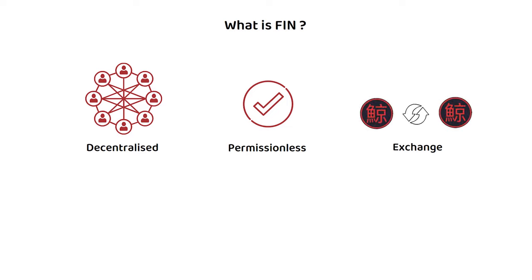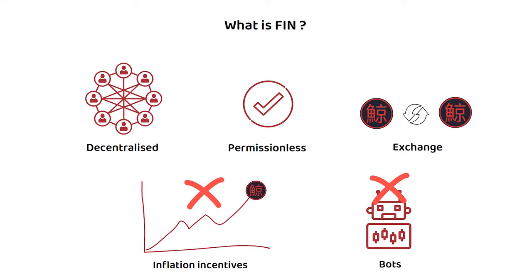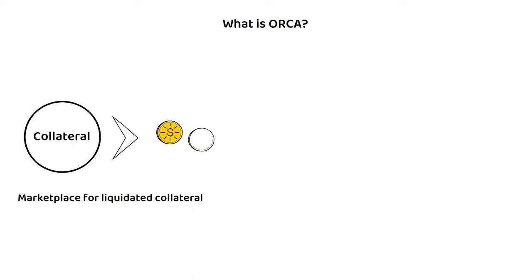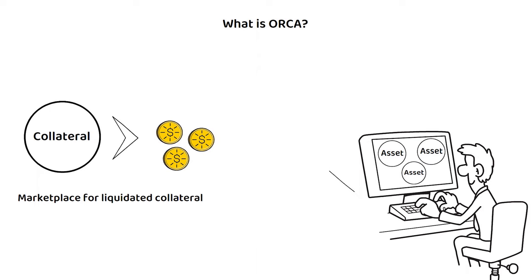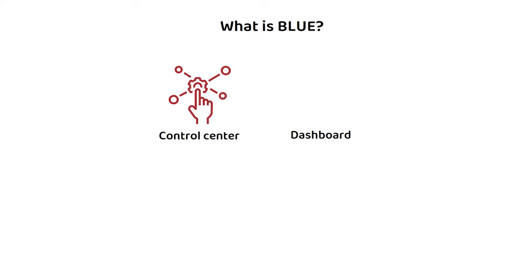Unlike typical networks, Kujira has removed inflation incentives and bots, which ultimately keeps the network fairer and cheaper for its users. Next, ORCA is the world's first public marketplace for liquidated collateral, which also allows users to easily liquidate multiple assets at once. Moving on, we have Blue, which acts as the control center and dashboard for the Kujira network.